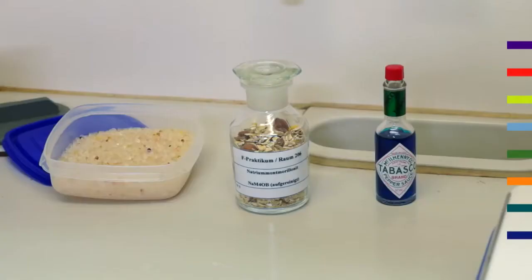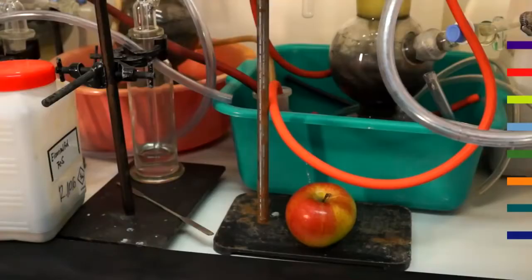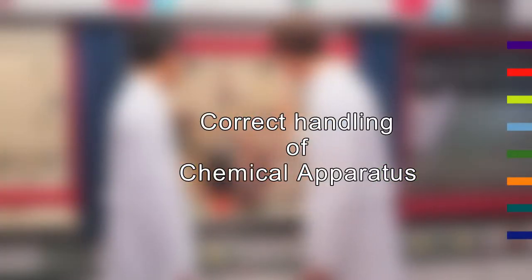That's an absolute no-no. Chemical reagents in food are not tasty for chemists. In addition, keeping food and drinks in the laboratory is also forbidden. The correct handling of chemical apparatus.